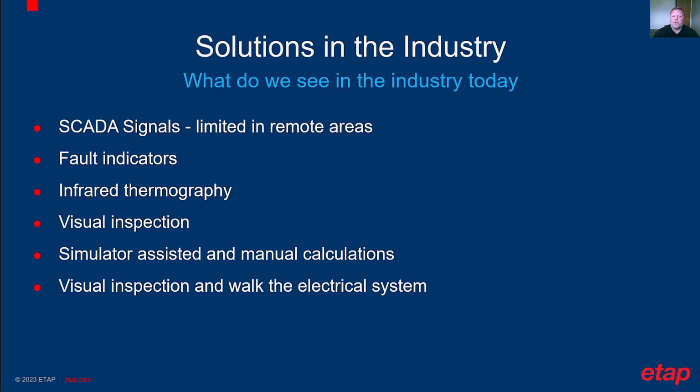and require specialized personnel. To overcome these limitations, ETAP has developed the fault location solution, which can quickly and accurately locate faults in electrical networks.